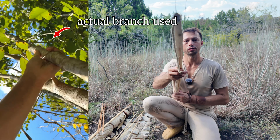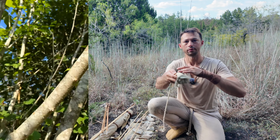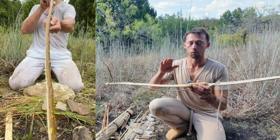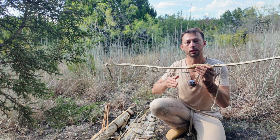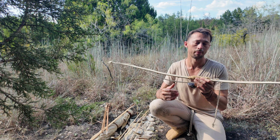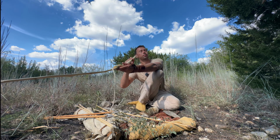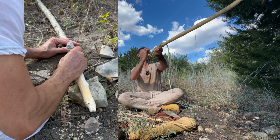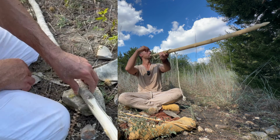A bend of an inch or two over several feet is fine. Now, this entire build, I'll be taking wood only from one side of the branch. Any cuts into the wood from the other side will compromise the integrity of the finished bow. So you want to size it down and choose the best half of the branch for the bow and mark that lightly in the bark.